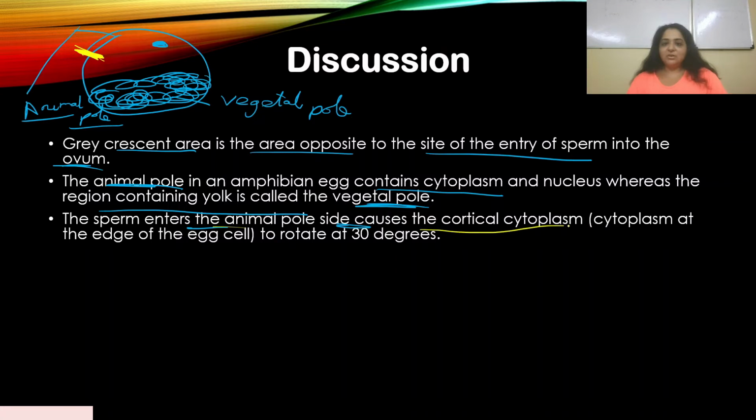It causes the cortical cytoplasm to rotate at 30 degrees. So this cortical cytoplasm will rotate. It will turn this way. It will rotate at 30 degrees. Whenever the sperm enters for fertilization, this happens, let's say, in frogs. This is what I'm talking about, in amphibians. So in the animal world, it is different from what happens in humans. Please understand this. And in this case, you can see the gray crescent area.